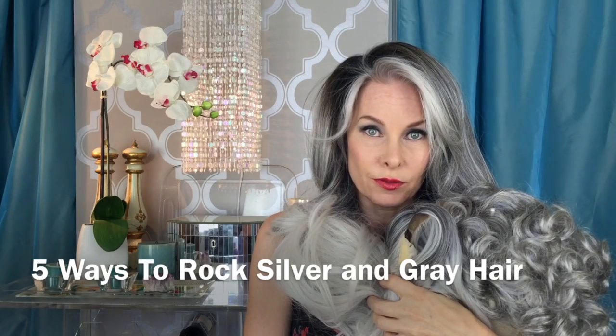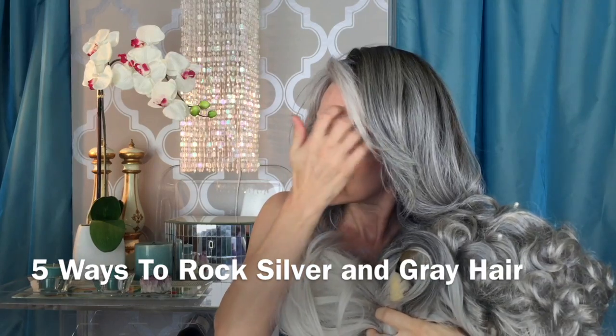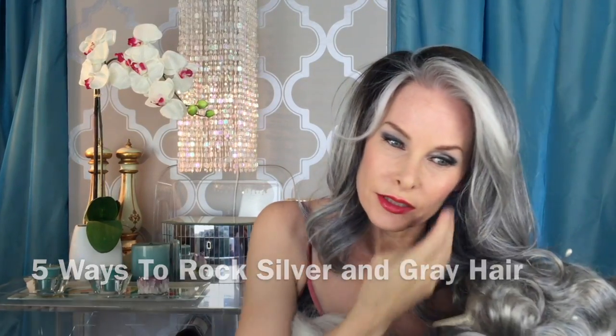It's tough finding wigs when you have gray hair. They don't make a lot of them. You really only have a few choices. You've got the ombre. These are nice because they're dark at the roots and silver here.